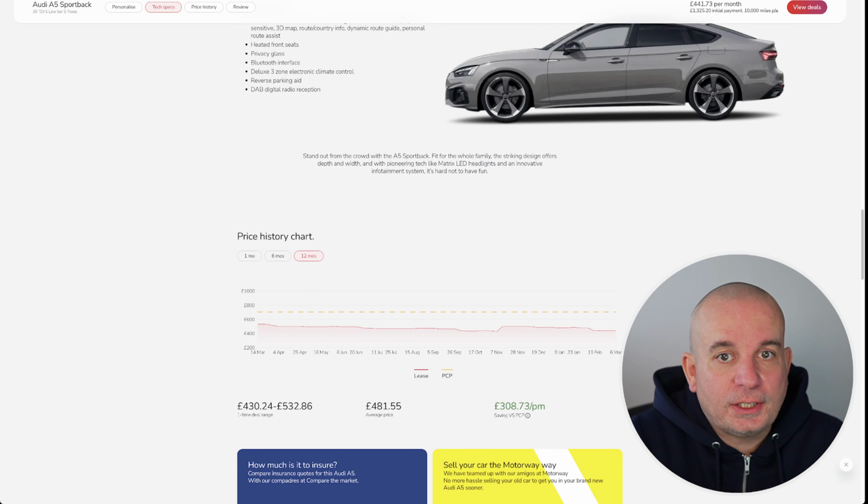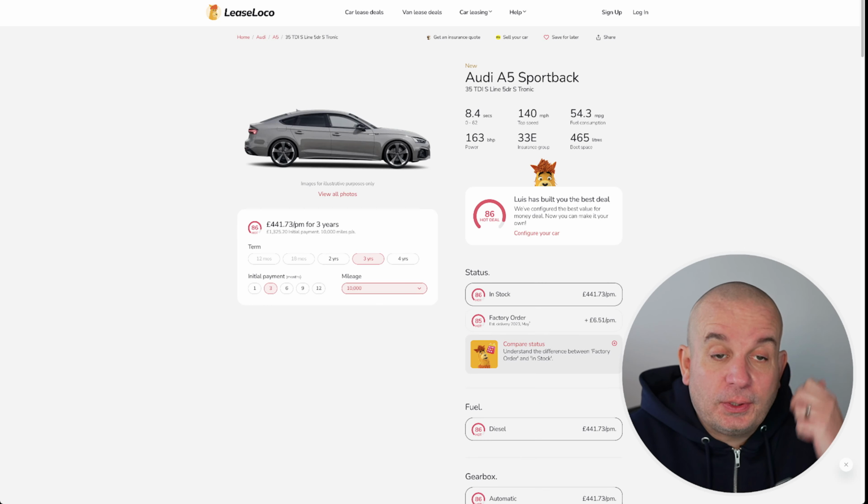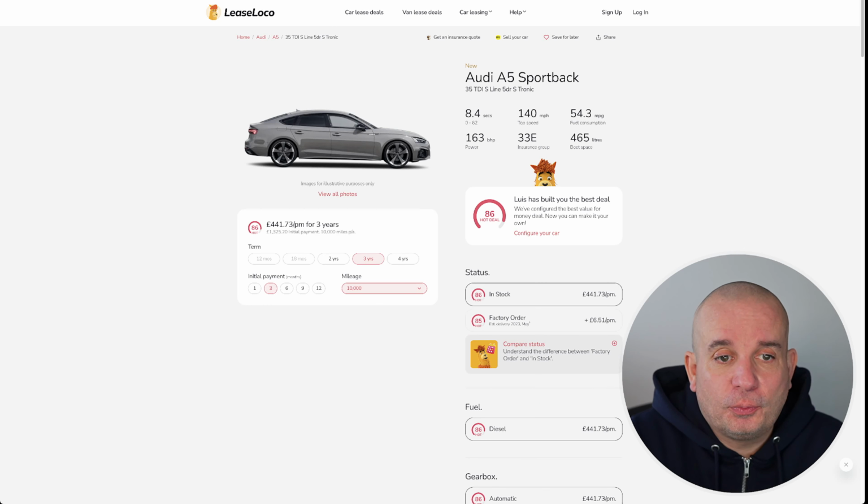So currently it's £1325 up front and £441 a month. Average price for the year has been £481. Go back a year and it was £531 a month, and we had another little spike in November, £498 a month. Currently £1325 up front, £441 a month. 0-62 in 8.4 seconds, 164 brake horsepower, Insurance Group 33, and 465 litres of boot space. 54.3 mpg is claimed. Nice car, the A5, and I don't think it's a bad deal at all.